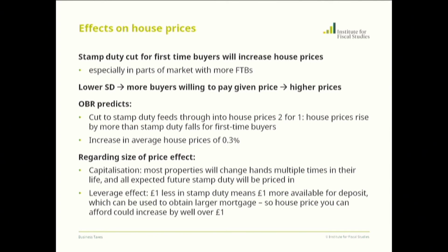Now, to understand how you can get numbers like that, why it's not completely crazy, for example, that you can have a ratio of more than 1 for 1, 2 things I would point out. One is there's a capitalization effect when you change stamp duty, assuming it's a permanent change as this is. Most properties will change hands multiple times in their life, and all expected future stamp duty should be priced in. And secondly, there's quite an important potential leverage effect here.